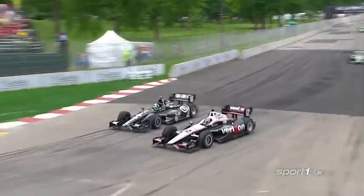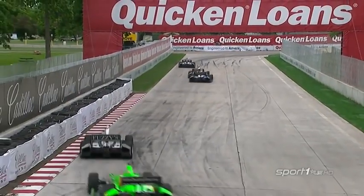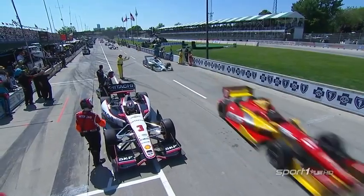Here again, you can see a perfectly executed pass from Frank Keating. 170 miles an hour down to 70 in that corner. That's what makes it such a great place to pass.